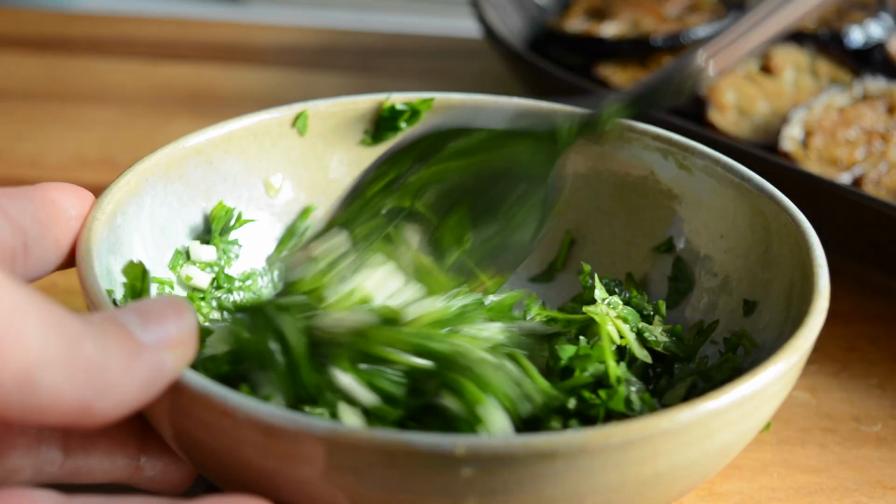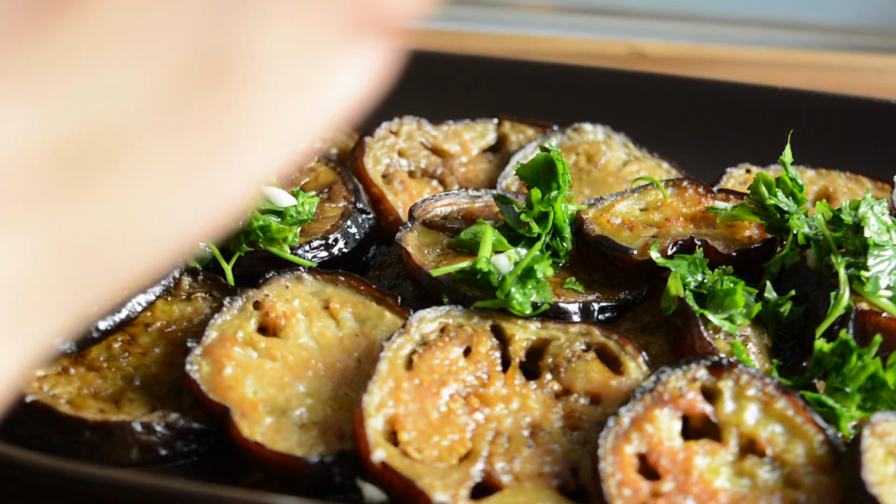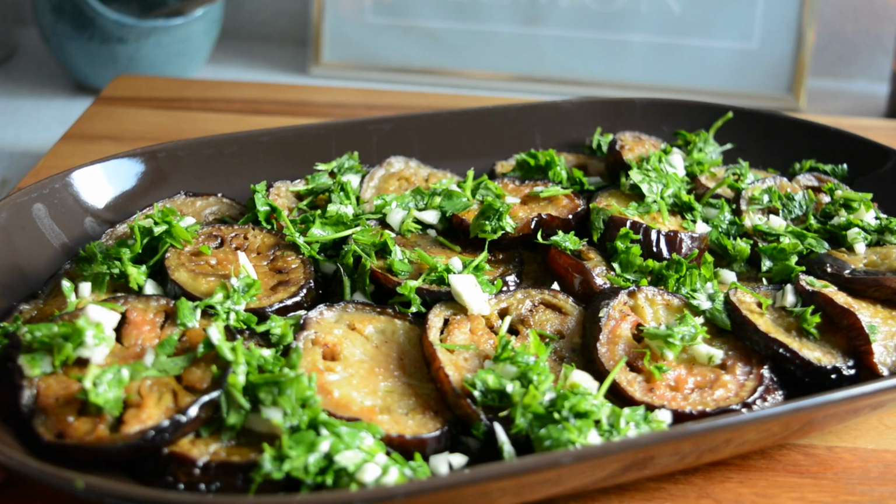I only had white vinegar, but red wine works so much better. I gave it a good mix and then topped the aubergines with the mixture. This is such a simple dish, but it's honestly so good. It's a hit at every dinner party, you need to make it.